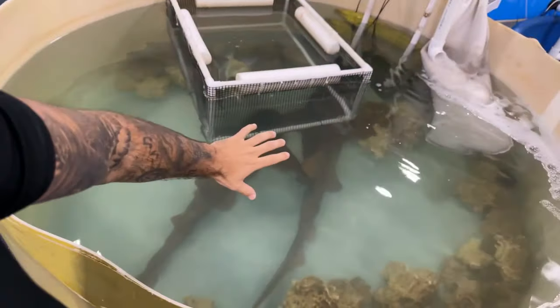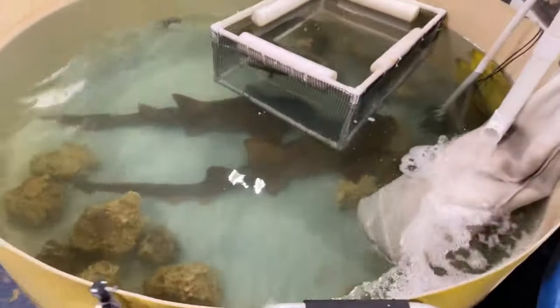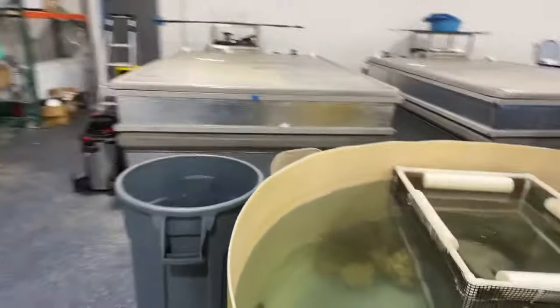Look at these. I can't even explain how big these guys are. It's got to be, what, like 5-6 feet? But he's taking up the whole freaking tank. Sharkira.